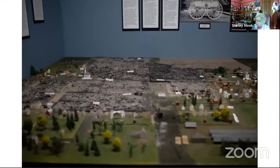And then we have the depiction of what the town looked like after the Great Marshfield Fire, how the whole center of the city was gutted. And so unless you see it visually, you have no idea the effects of that fire.